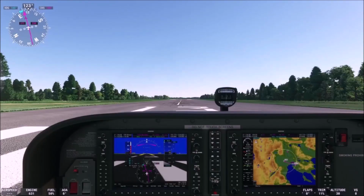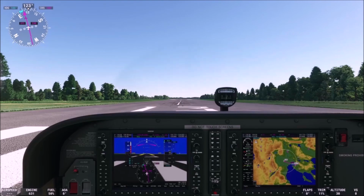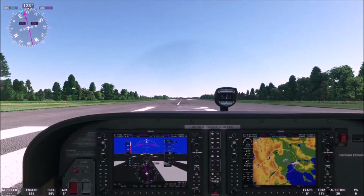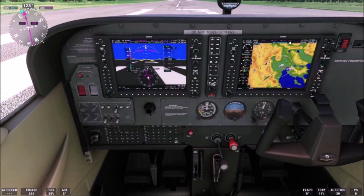Since this is a very short flight, it is extremely important to reach 4,000 feet as soon as possible, because, as I said, at about 4,000 feet it is quite likely to catch the ILS frequency, this 109.50, more easily, and to see here, it will be somewhere here, our glide slope. So CTRL DEL, I think the command works, isn't it?